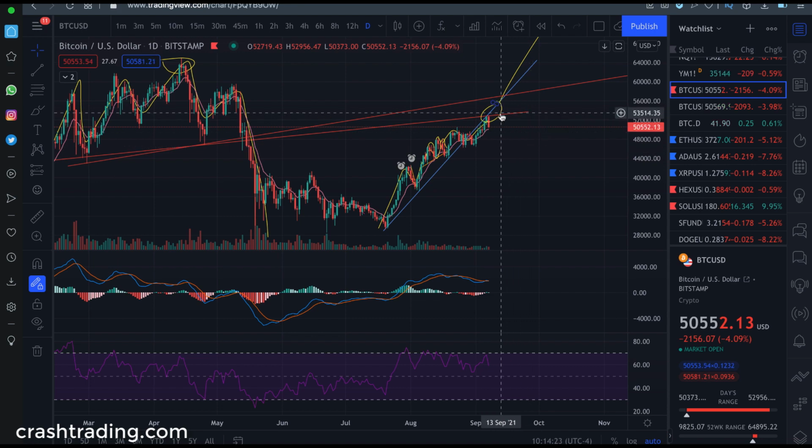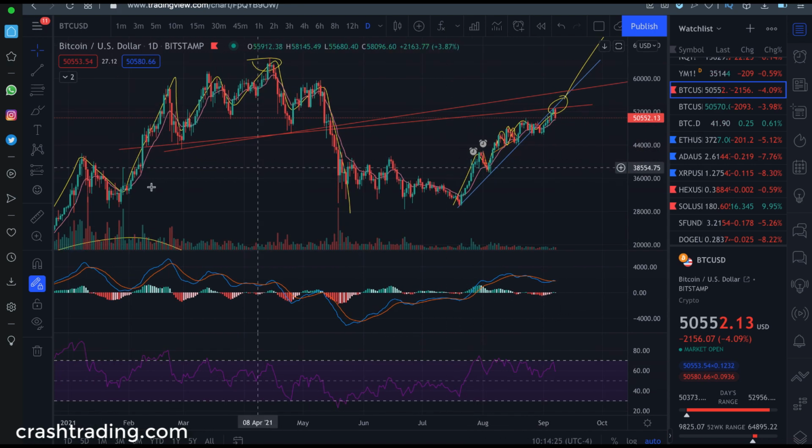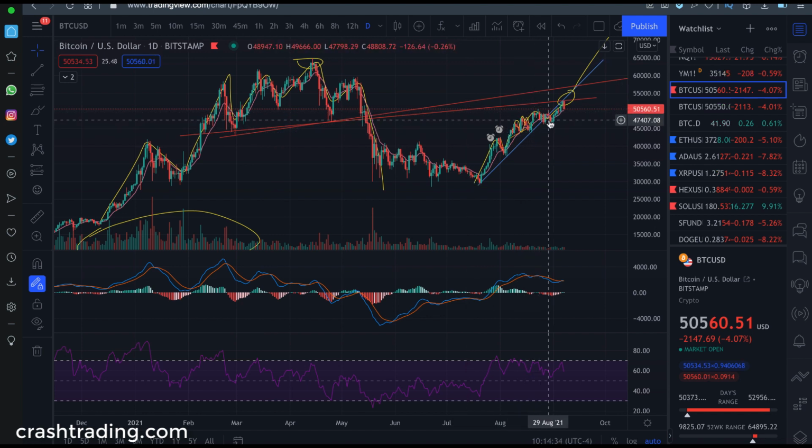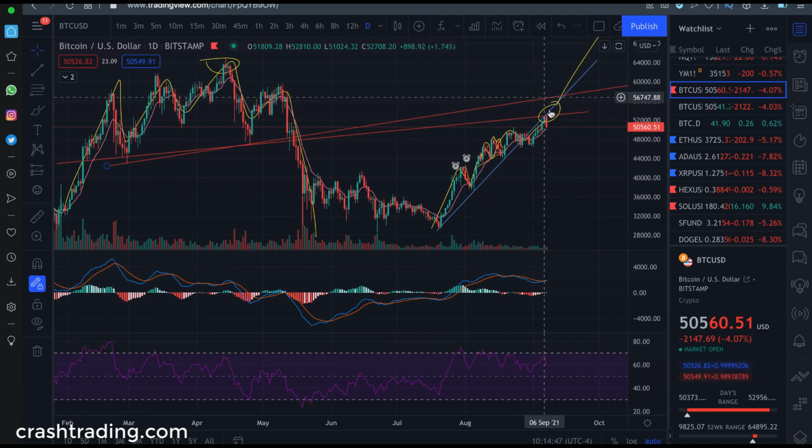This circle is based on this movement pattern right here. That's why I drew that circle, because this movement pattern is a replica of this, but on a scaled down factor. And so with that being said, this should be the top area right here. We're still close to that area, and we can still pop back up into it.